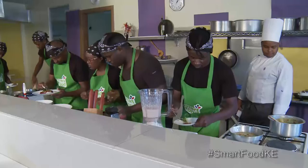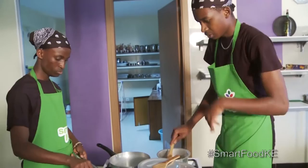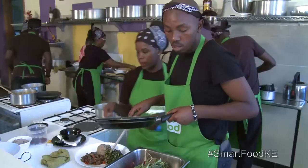You do know those are cucumbers? Yeah, we put the cucumbers. Okay. Tongs. Don't use the spoon or that palette knife you're using. Good job, guys. Good job.